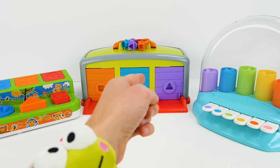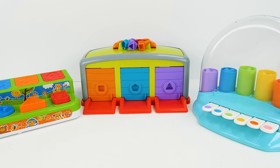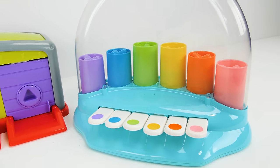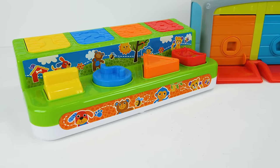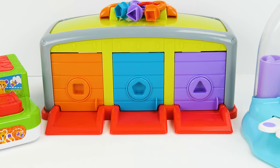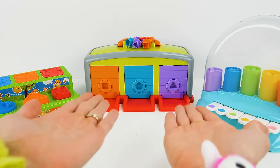Hey guys, would you look at that? We have three super cool and super fun educational toys to play with today. We have this awesome rainbow-colored pop-pop piano, this animal-themed pop-up pal playset, and this locking garage filled with mystery cars. Which one do you guys think we should play with first?